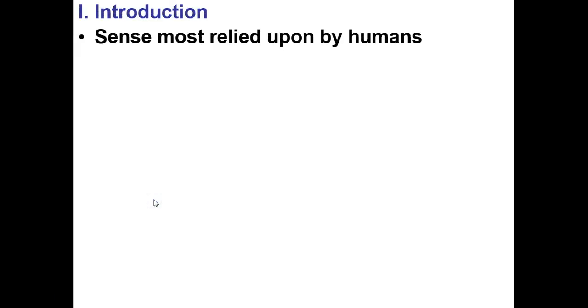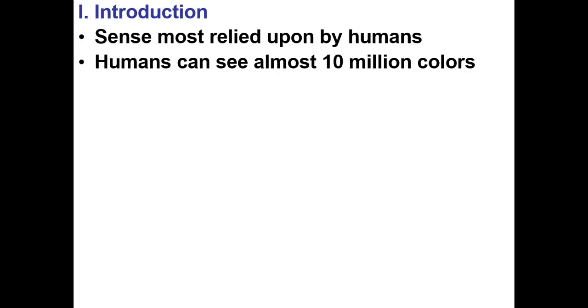So just some introductory information about your sense of sight. It is the most relied upon sense by human beings. It is the one that, if we do not have it, our homeostasis is drastically interrupted. We go literally from being a predator species to most likely being the prey species.